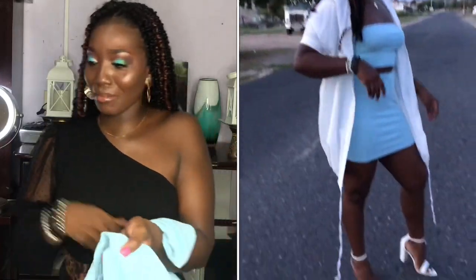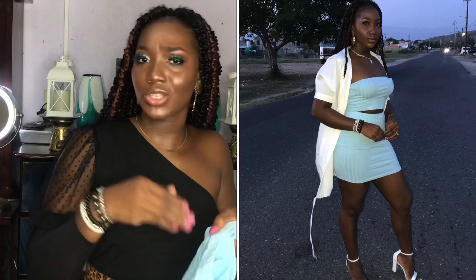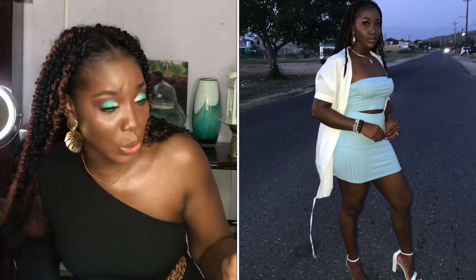Change out the top if this top is too revealing. Put back on the t-shirt. And straight down with some sneakers, as I said before, you're running around a little, not too fussy, and you want to look cute at the same time. You might go to the supermarket, but you don't know who you might run into, and you have to look snatched. So this would be the way to go.